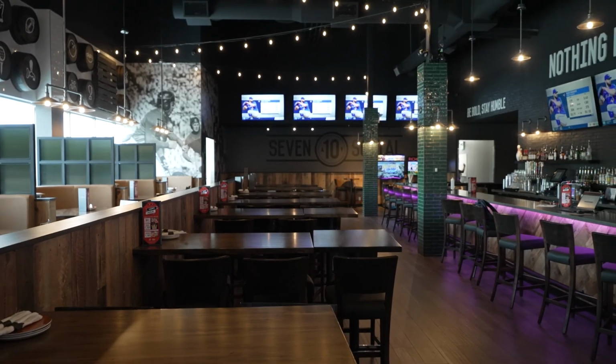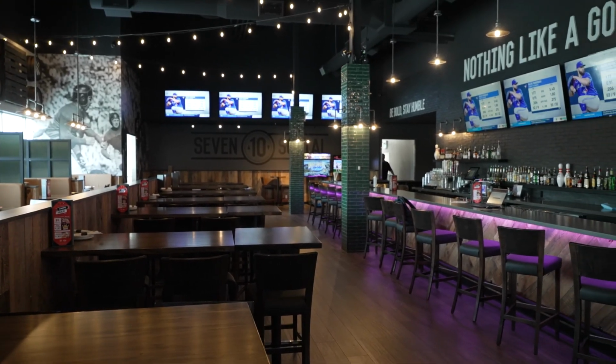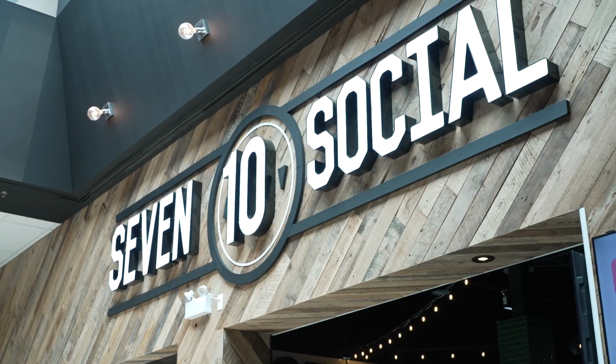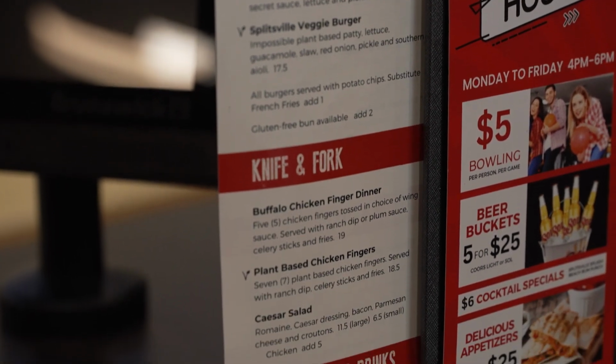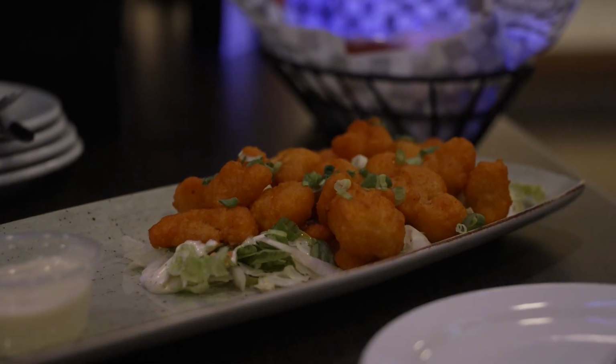After working up quite an appetite, you can come to the bar and lounge, eat some food, drink some drinks, and watch some sports. Welcome to 710 Social, our bar and lounge within the bowling centre. We have a full menu here with some delicious appetizers, chicken fingers, pizza and burgers. And our happy hour Monday to Friday has some great deals on food and drink. That sounds so delicious. I might have to do that a little bit later, but on to our last stop of the day.